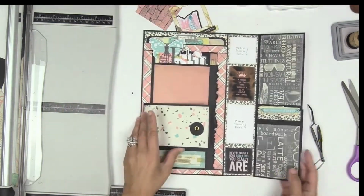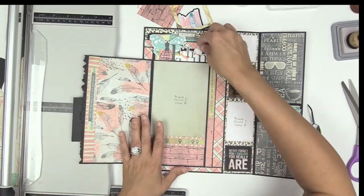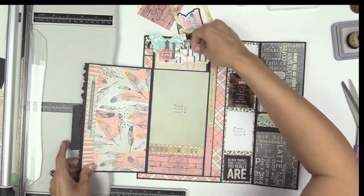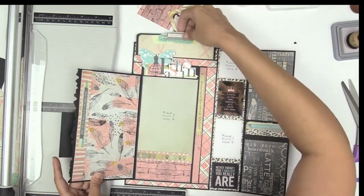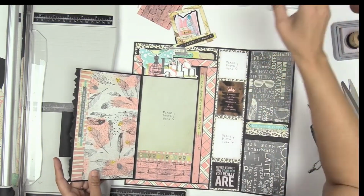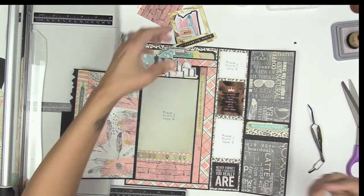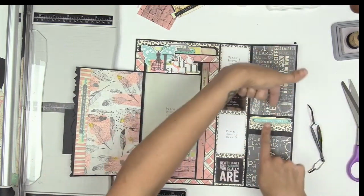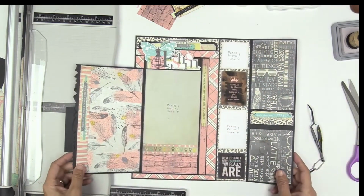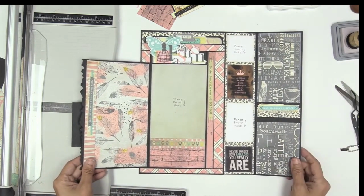Look at this. Look at this. I mean, really. How gorgeous is this layout, mini album page, whatever you want to call it? We haven't even put our little tuck pieces in there. So I will get that all done, but that'll take me another 30 minutes.